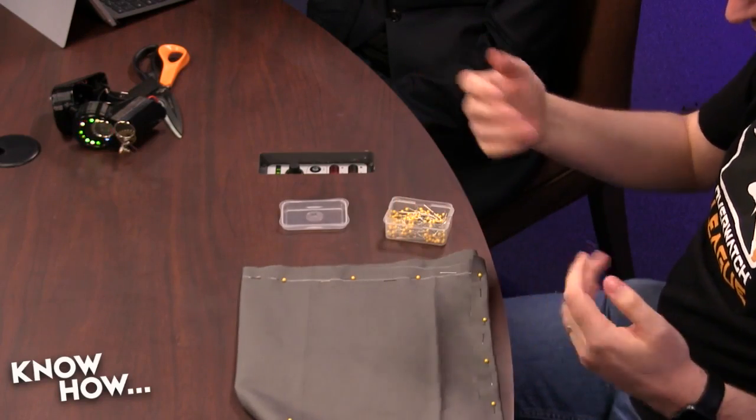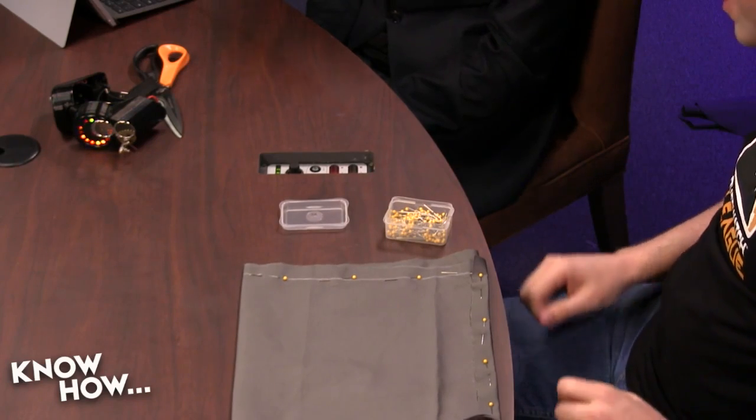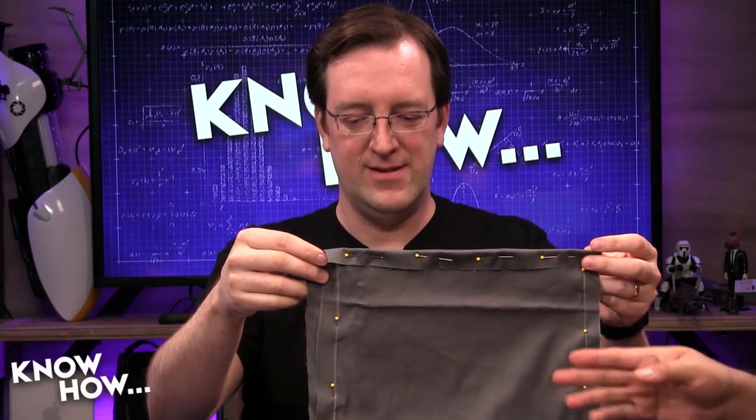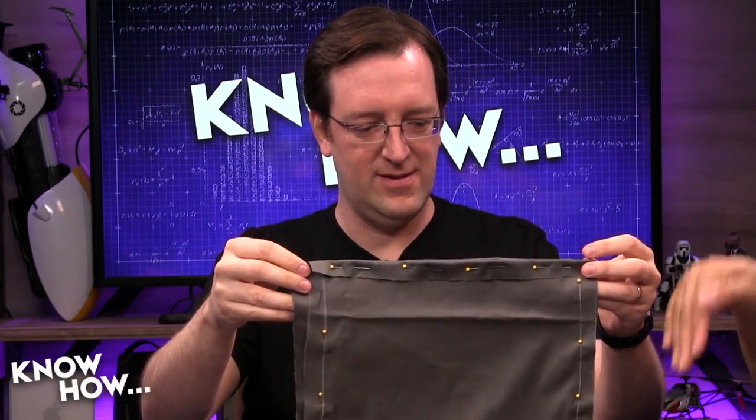All right, so we've got our bag pinned out. Is the next step just to sew? Yeah, next we can get the machine back here. Now, this was easy because it was straight. If you were doing a curve, would you do the same thing? Would you pin along the curve, like at the bottom?